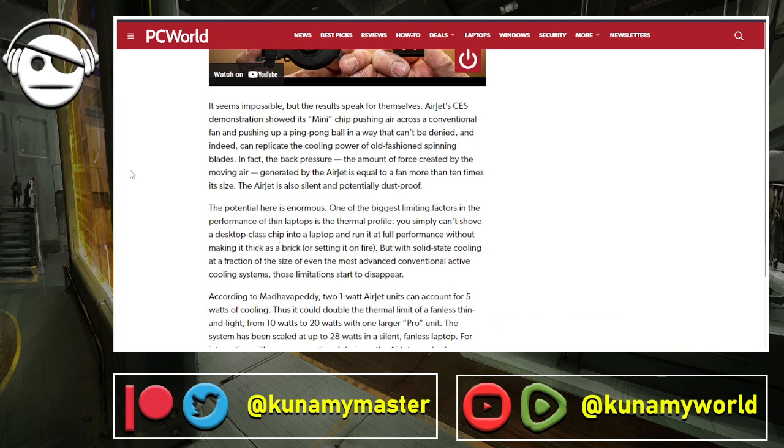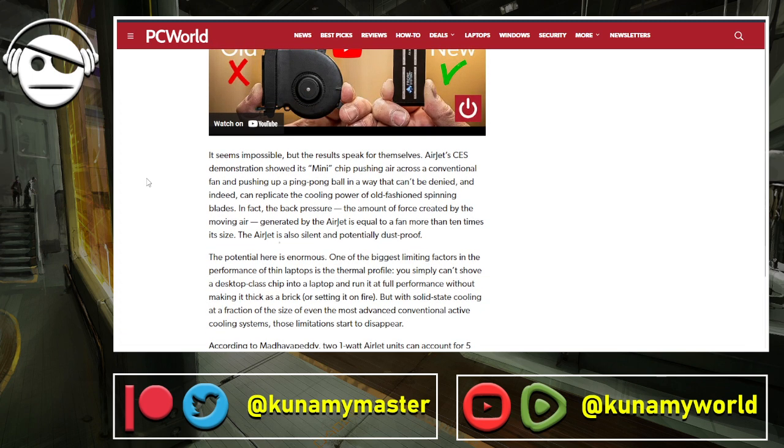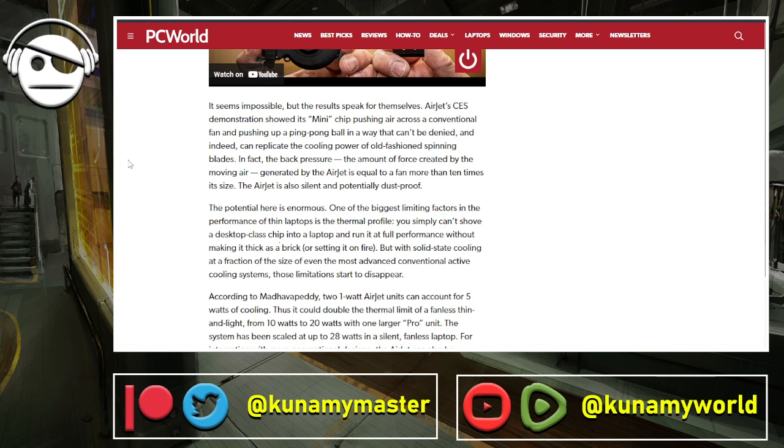Supposedly it doesn't make any noise because it doesn't have moving parts per se. It's just a thing that vibrates at very high frequencies, but it doesn't make basically any noise. And I don't think that even the air that comes out makes any noise. So there is supposedly no issue with the RPM, when the fans do high RPM and make a lot of very high noise.